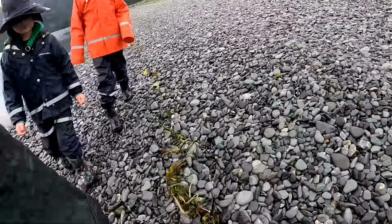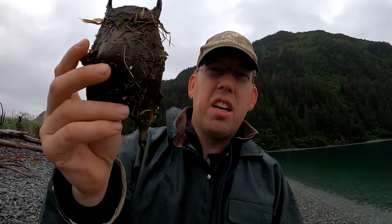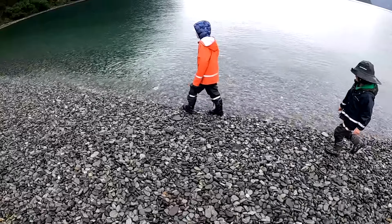Hey guys, look at this. What is it? This is the egg of a giant skate. These things get like 5-6 feet across when they're full grown.